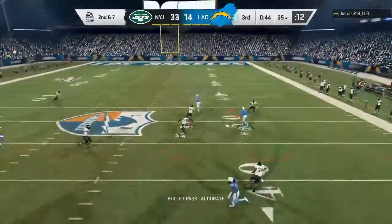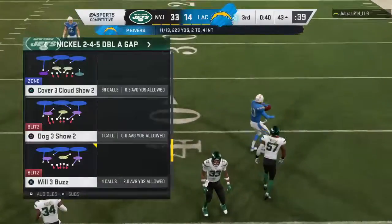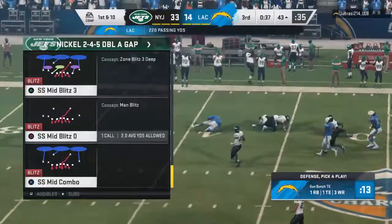From the 35 on 2nd down. Rivers. And to the right side here, it's Allen. And they're going to have this across midfield and inside the 45. A gain there of 21 yards.